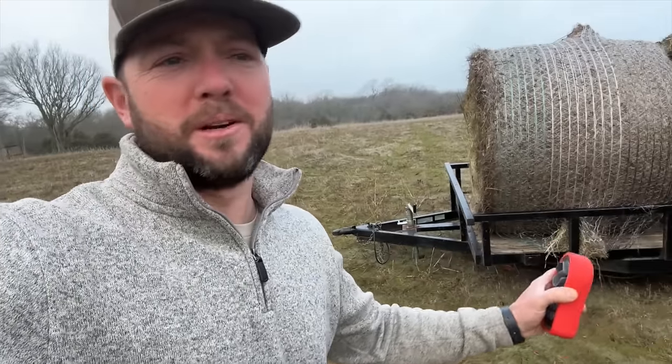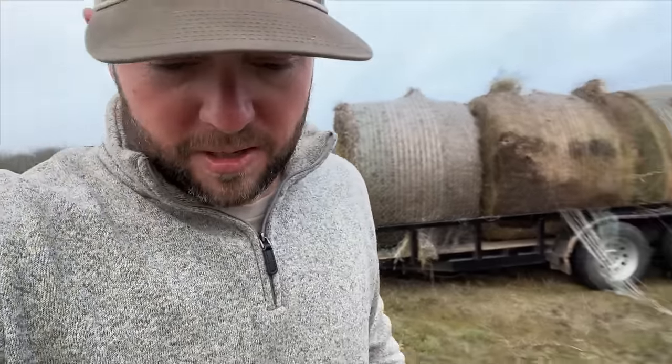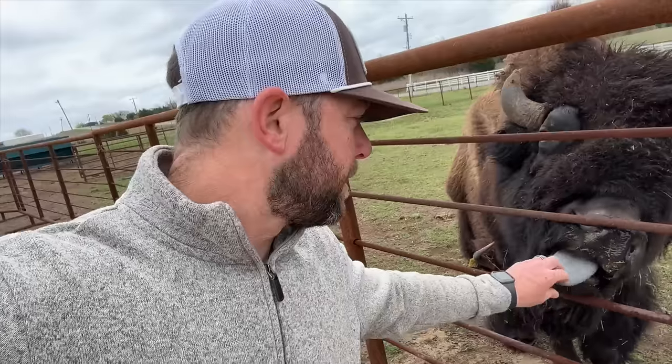Now we've got a problem here, but it's currently sinking at the moment. Gotta keep him separated from Big Joe. Oh, look at that tongue.